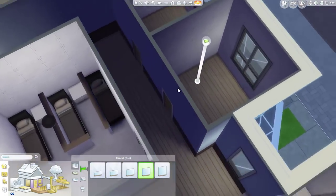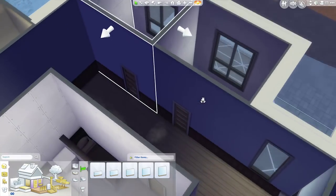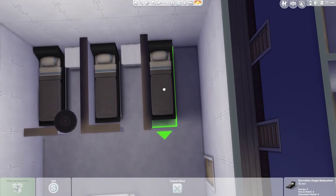Maybe we can make those offices. They don't need big offices, do they? Nah, screw them. They can have little shoebox offices. There you go. We'll probably give them some windows or something. And then we'll make the bedroom a little bit bigger. Oh, we can make the bedroom smaller. Nah, we'll make it bigger.